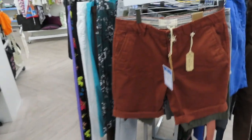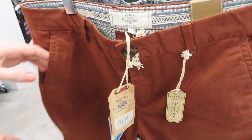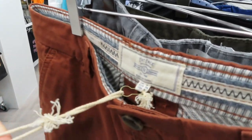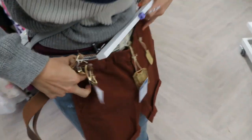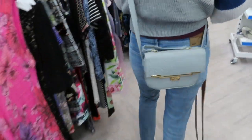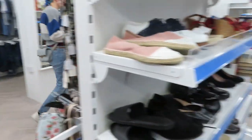I feel like I'm showing you most of the haul in this video. These are some brand new Fat Face shorts with the tags. They are in my sister's size, so you will see her try them on. They looked really, really good on her. She was a little bit worried that they would look a little bit manly, but they don't. They look really good on her, and she did end up picking them up. And you will see that footage of her trying them on in a minute.